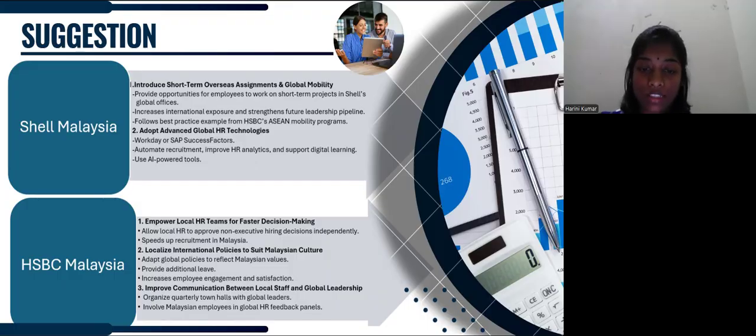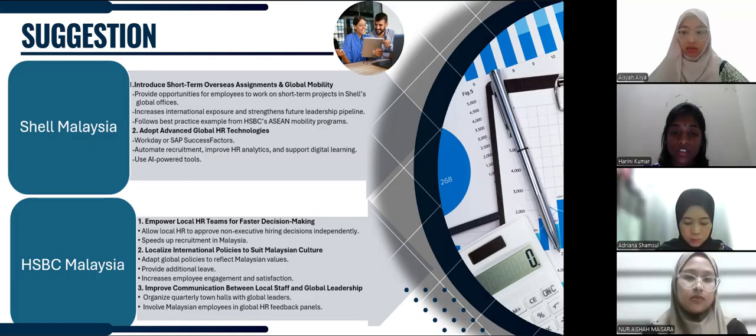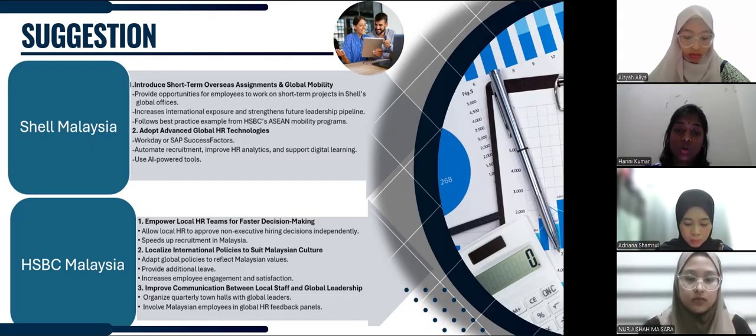And my second suggestion for Shell is to adopt advanced global HR technologies, which means investing in systems like Workday or SAP SuccessFactors. It helps to automate recruitment, improve HR analytics, and support digital learning as well. It also uses AI-powered tools to speed up hiring and improve candidate quality.